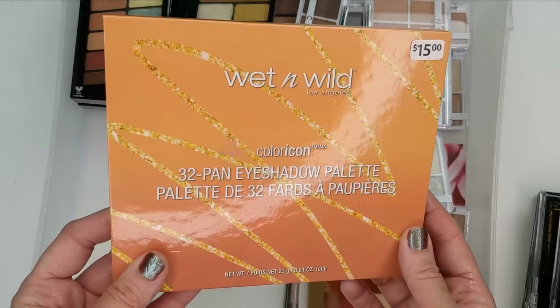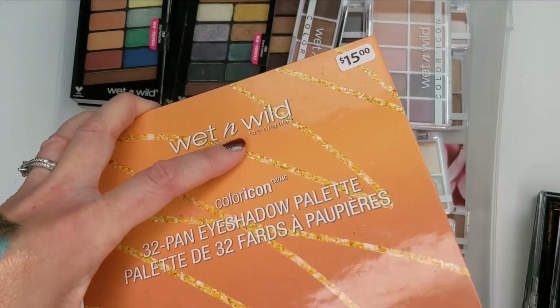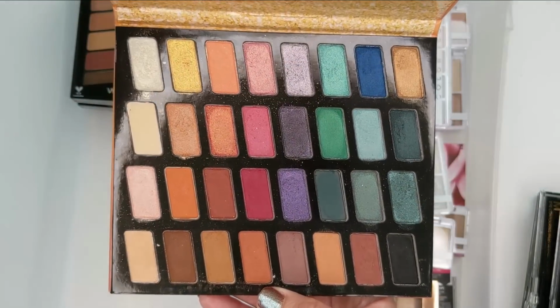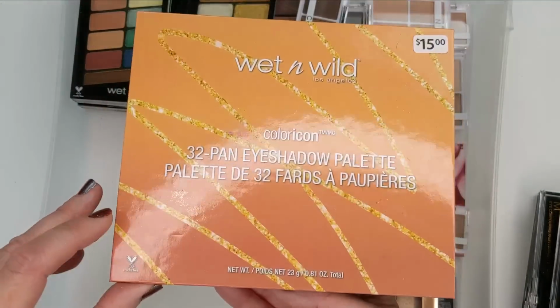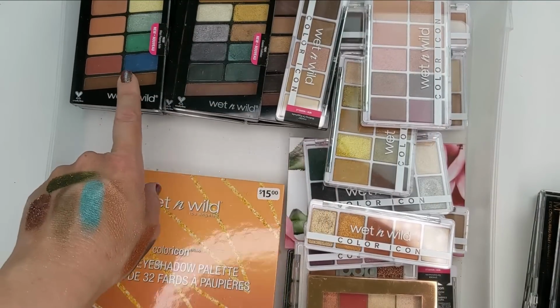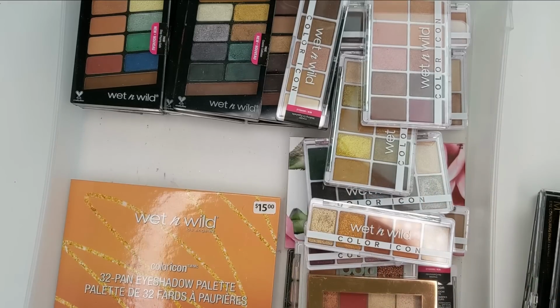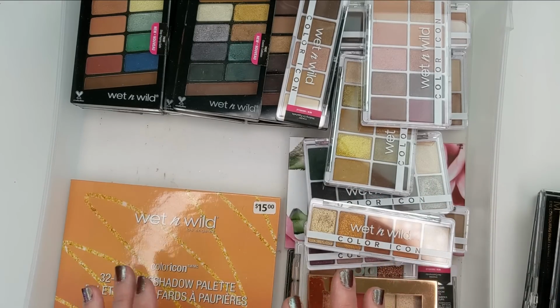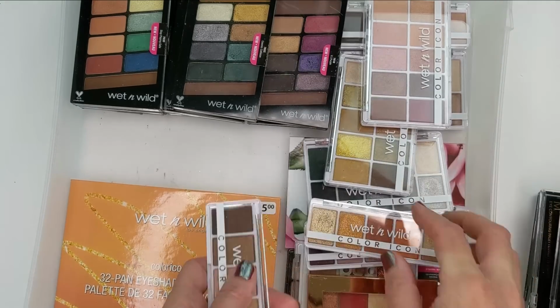Next up, we have Wet n Wild. We have their Color Icon 32 pan eyeshadow palette. I believe this was limited edition. I don't think they have it anymore, but this was a really nice one. This was their older formula that I actually liked. The new ones, not so happy with at all. I know some people either love them or hate them. I've seen both. I'm definitely in the disappointed camp though with the new ones.